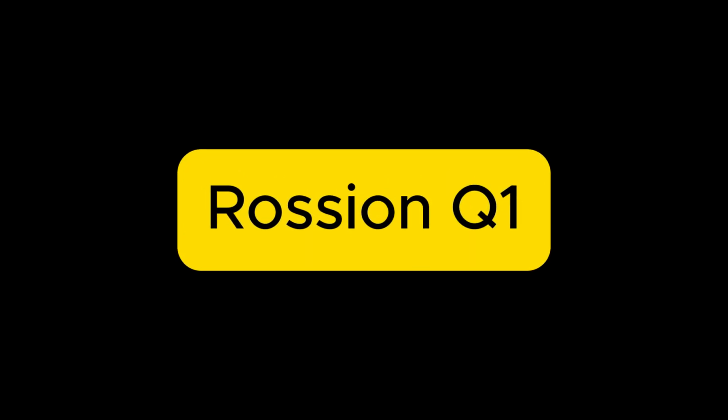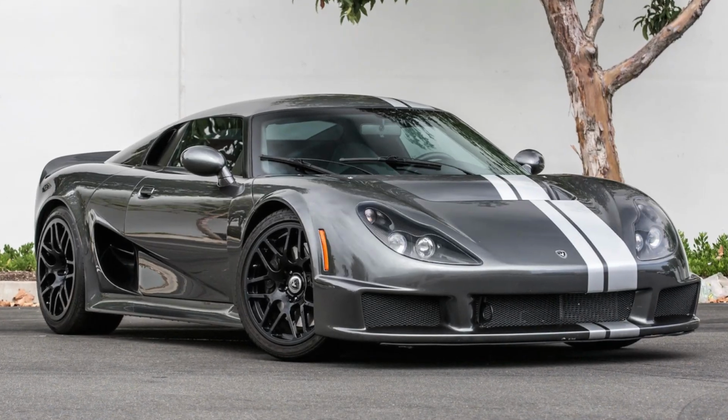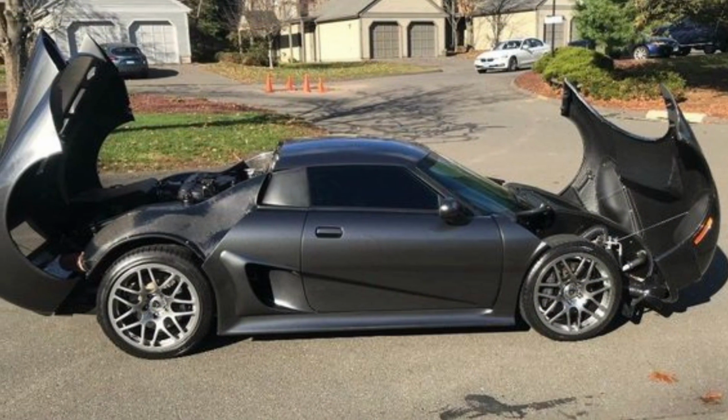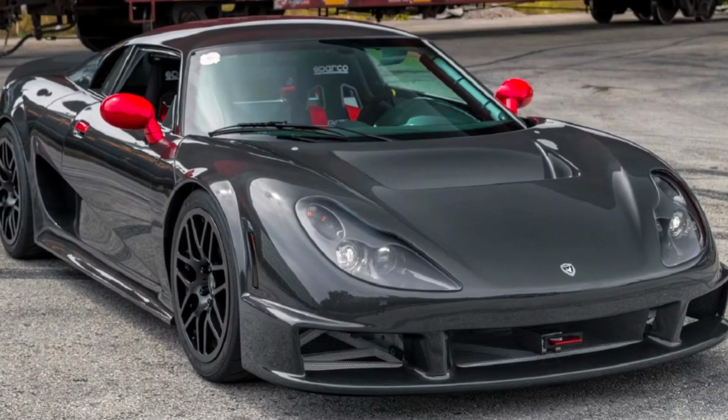Rashan Q1. If the Pompano Beach, Florida-based Rashan Q1 looks familiar, that's because it is basically a re-engineered Noble M400. The company purchased the rights to the chassis in the late 2000s and quickly went to work on bringing the better-equipped, arguably better-looking Q1 to market.